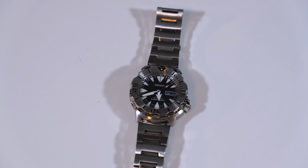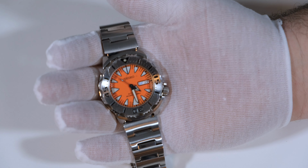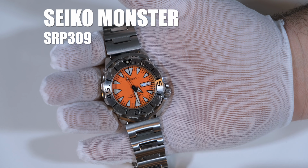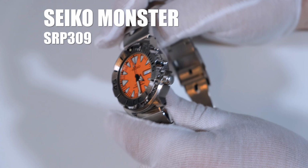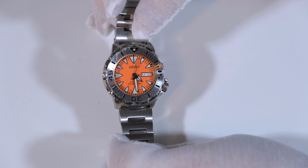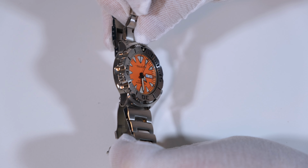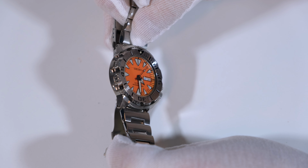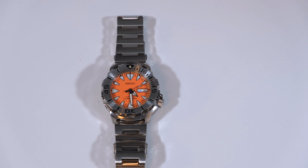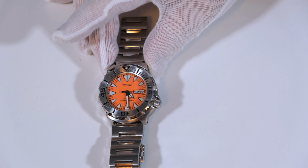And this is the equivalent, the orange equivalent, second generation Monster. I got this one used. It was a rebuy. I planned it as my summer watch, but it didn't get that much usage. But it's a keeper too. As the collection grows, it's been hard to sell watches lately, and this is the first generation Monster.